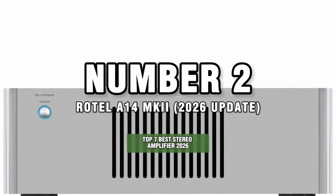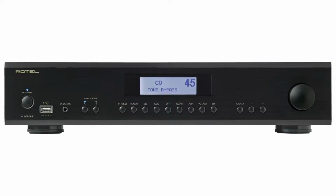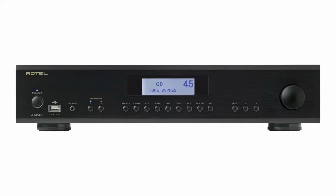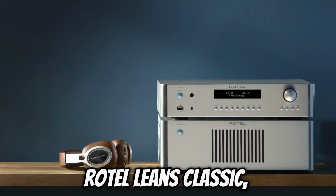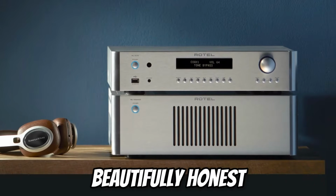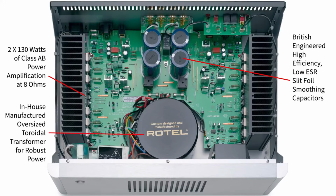Number 2, Rotel A14 MKII 2026 update. The Rotel A14 MKII hits you with a completely different vibe. Where NAD leans modern and digital smart, Rotel leans classic, warm, and beautifully honest. And the 2026 update pushes that signature even further.